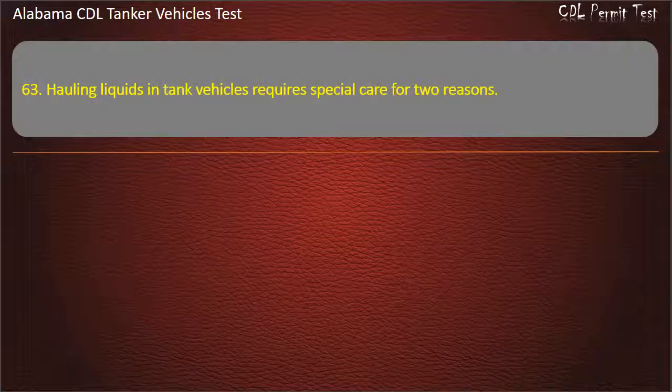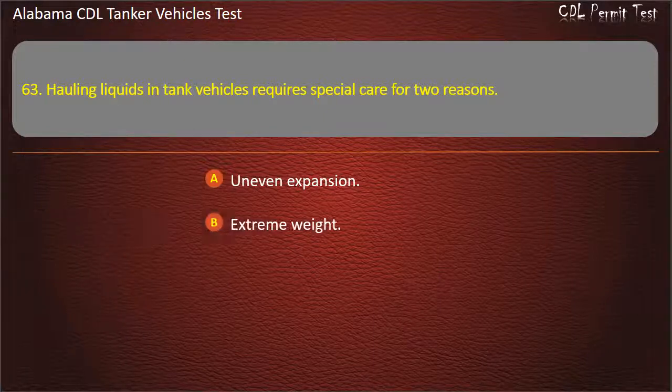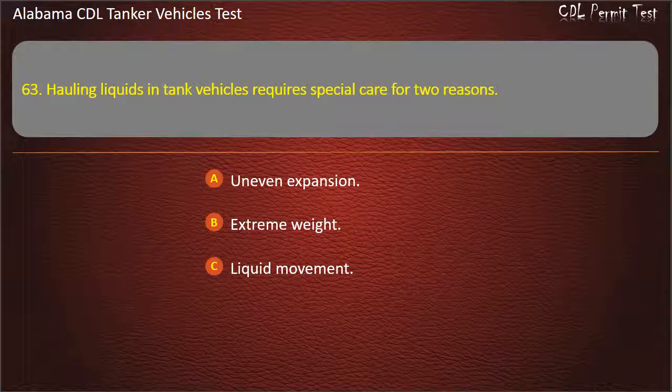Question 63. Hauling liquids in tank vehicles requires special care for two reasons. Uneven expansion. Extreme weight. Liquid movement. Answer. Liquid movement.